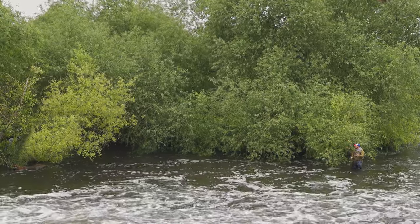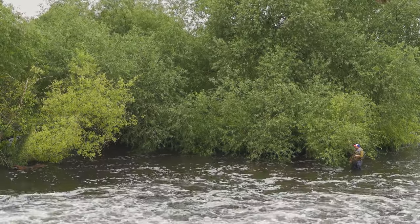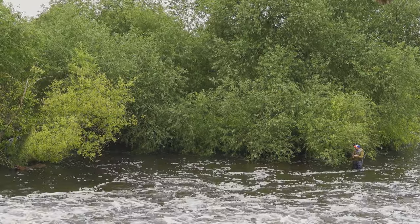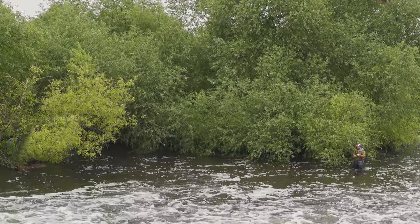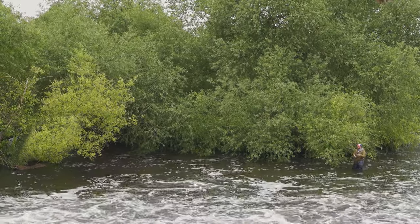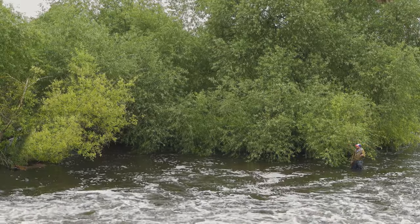Just the conditions for chubbing are not perfect, you know, as they like the sun and it's overcast today. But still, I should get a few bites, I'm certain. Not sure, probably a little snag. No fish on the first cast. Interesting. Maybe they will make me work for every bite.